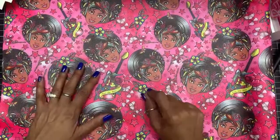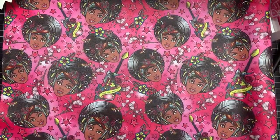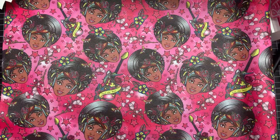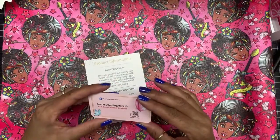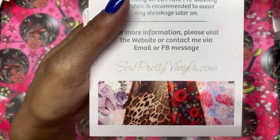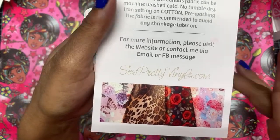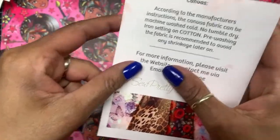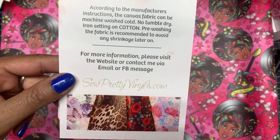I ended up getting this vinyl from Soul Vinyl Creations. Wait, hold on a second. Let me get her card. This is her card. This is the name. It is called SoPrettyVinyl.com. Right now she got a new stock, but it ain't available till the 17th on Saturday. So we won't be able to buy anything by then, and it won't start till 7 o'clock Mountain Standard Time, I think it is.